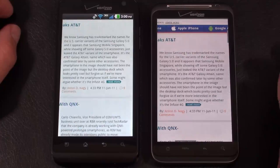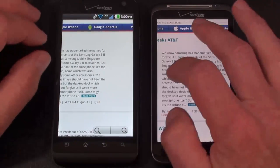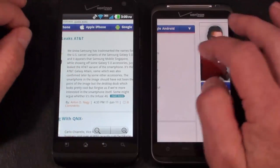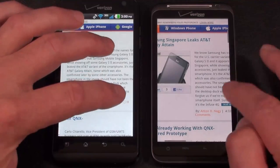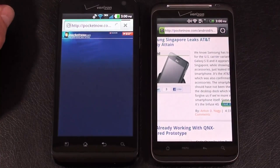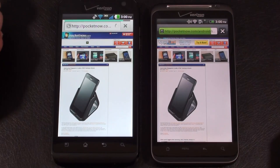Double tap to zoom in. And you can see that we're taxing these guys a bit with Pocketnow's full site. Come on back. There we go. All right, let's go and take a look at the article itself on both, which I think will be a bit easier for them to handle. And for the winner here, I gave the Revolution a head start. We'll see if it ends up that way. And again, they've got to now load the right-hand side of the page.